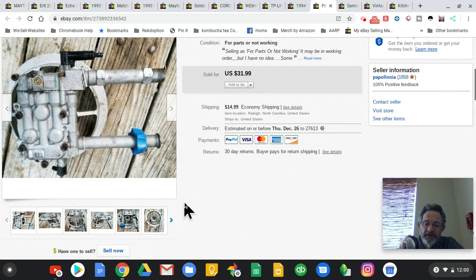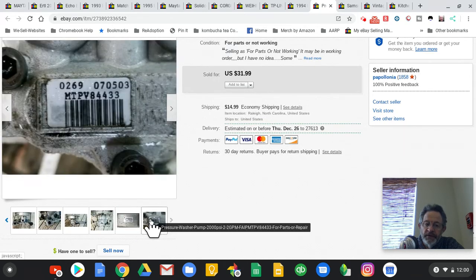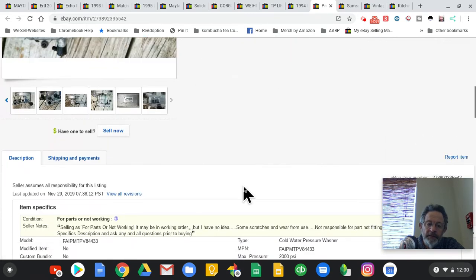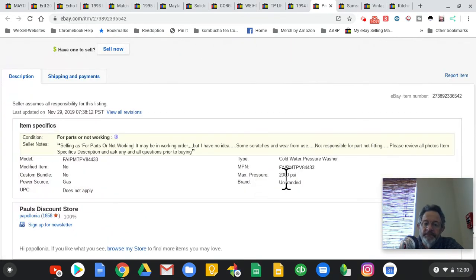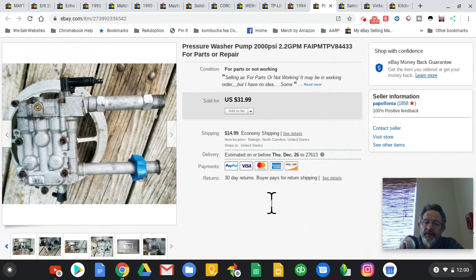I'm very honest. I took all angles. I even took pictures of the model numbers that were on there. I have no idea what they are. I Googled it, and WorthPoint didn't have anything on it, but I put all the information I could in the item specifics and sold it within about a week. I did very well on that for something I got for nothing. So I've already sold the pump for $31.99.